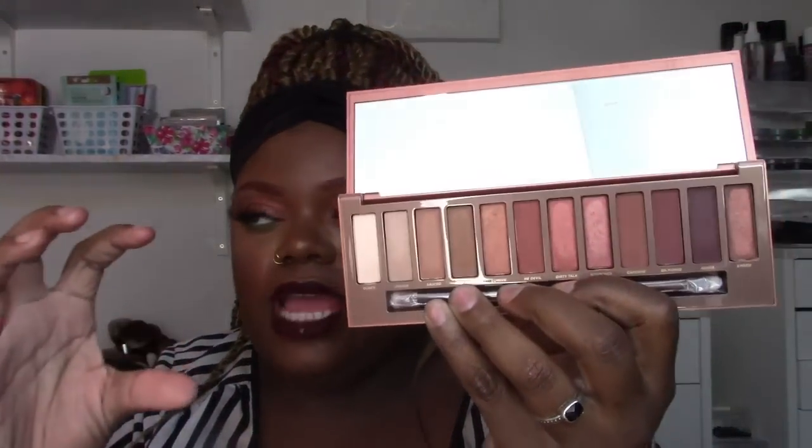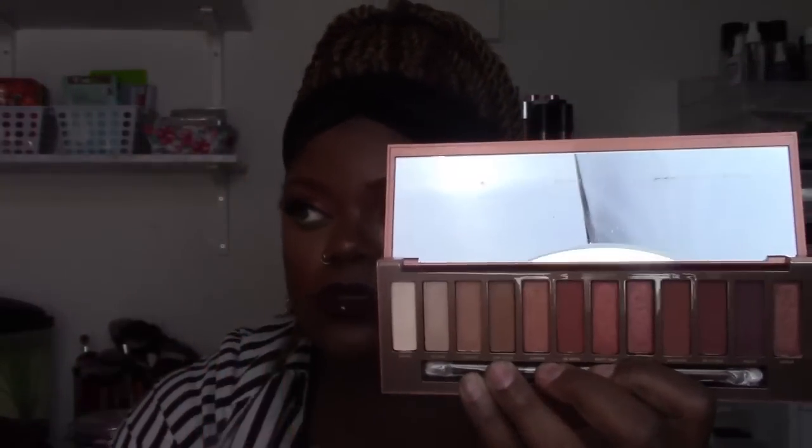All right, the next palette is sitting at a $54 price range. I know, and that's the Urban Decay Naked Heat. This palette has 12 shades in it, and it really just cuts down to the core warm neutrals all the way across. There are some mattes. There's not too many metallics, but they're like satin finishes. Ember on the end here is a little bit metallic.